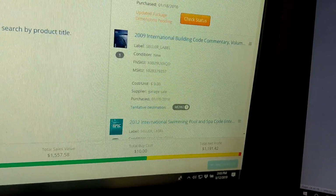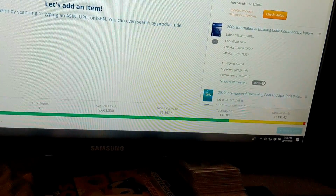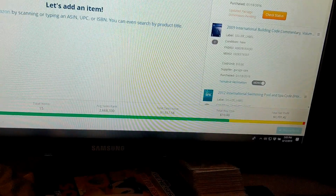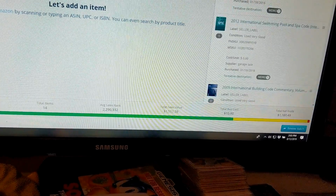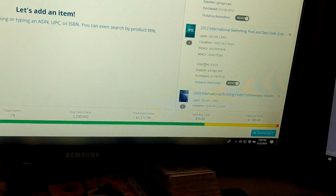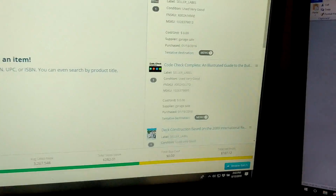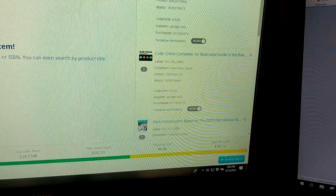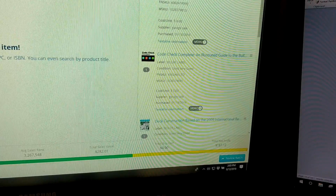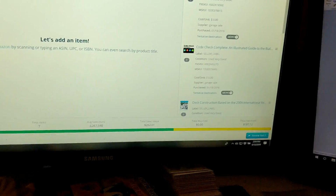So I added 1 book to the first batch, and I'm going to actually just delete this one that's like a 7 million rank, so we don't have to worry about that one. So the value of the first batch is $1,160, and then the second batch, not nearly as good. The second box only had 2 that were sealed and good, but still $187 net profit.